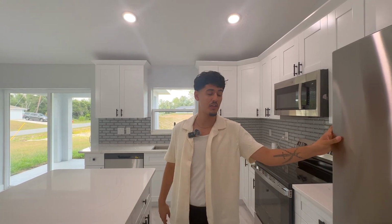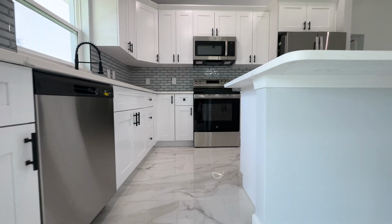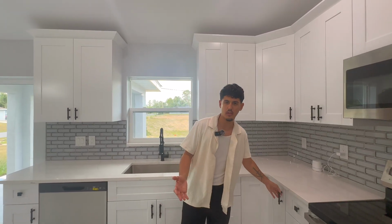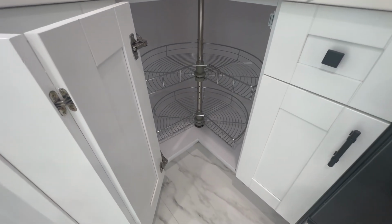Now, before I jump too far into the kitchen, real quick, we have a refrigerator right here. That refrigerator is included, so good news for you guys. We're also going to have our oven stove, our microwave, and our dishwasher just right there. Another thing, segueing back to our cabinets, we have unique cabinets in this home, like a Lazy Susan, which we pretty much never see in new construction nowadays, unless you want to pay an upgrade fee.